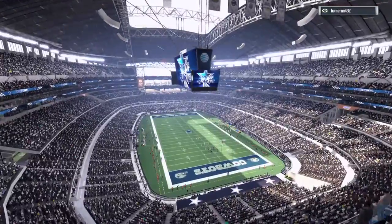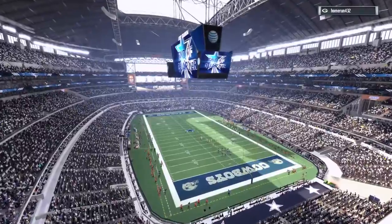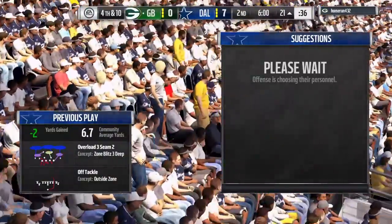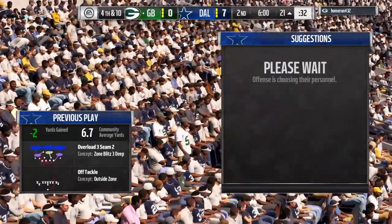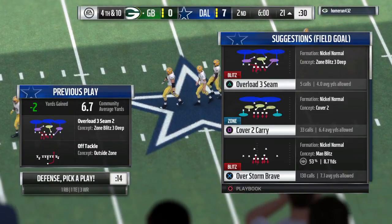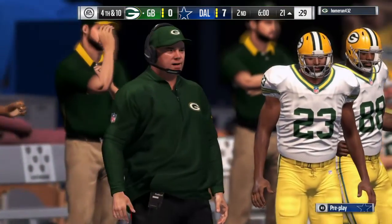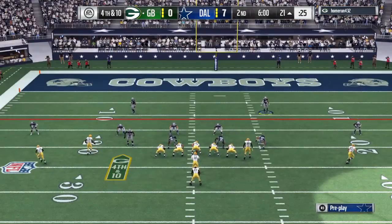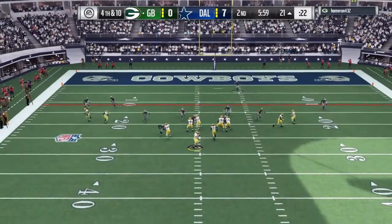With Charles Davis, I'm Brandon Gaudin. Second quarter about to get underway with the Packers in possession of the football. They are, however, facing a 4th down situation. The offense staying out there. They look prepared to go here on 4th and 10. 319! They'll go for it.